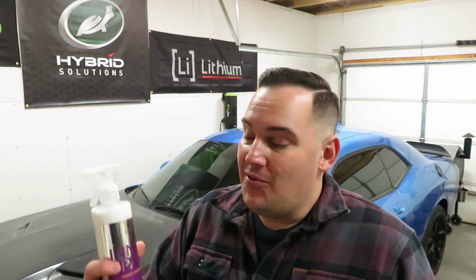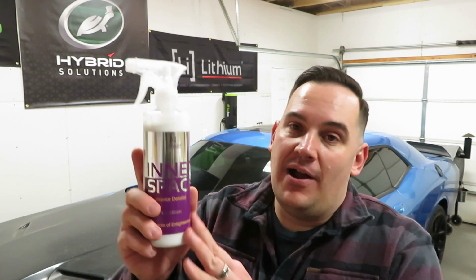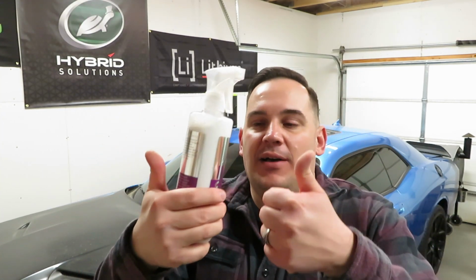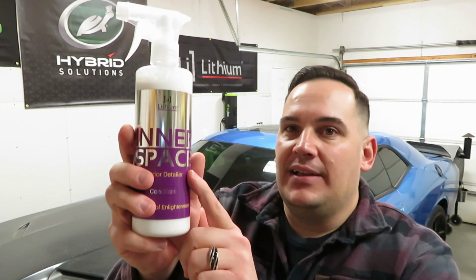Absolutely amazing. For me, the finish is perfect. That is the finish that I want out of an interior detailer. This stuff leaves it perfect for me. That is my liking, but you can tell as I was showing, the surface is clean. You can tell it is very, very hydrated, and you can tell there is some protection on there. So this is an all-around great product. Recommend it 100%. Definitely a two thumbs up product. Lithium Auto Elixirs Inner Space.